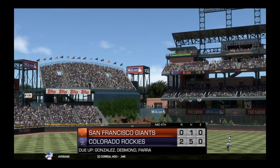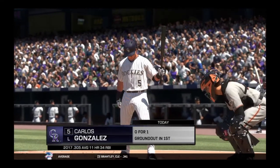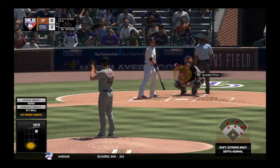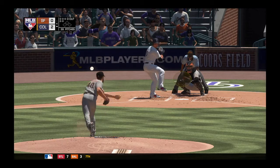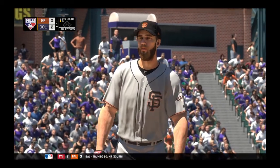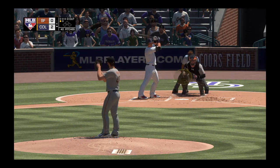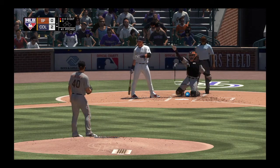On now to the bottom half of inning number 4. Colorado's out in front 2-0. Here's Carlos Gonzalez. 0 for 1 for him here in this one. Carlos Gonzalez. Now the pitch. There's a knee-high pitch that catches the zone. Bumgarner ready with the 0-1. And a slider's in the dirt as he lays off it for a ball.